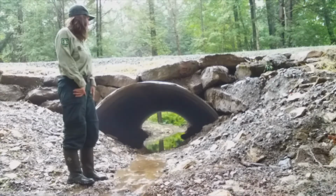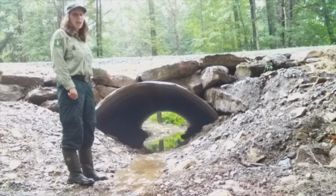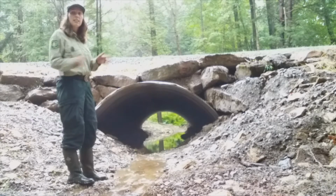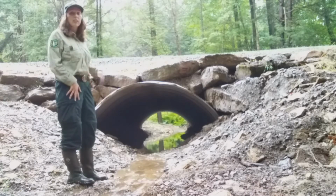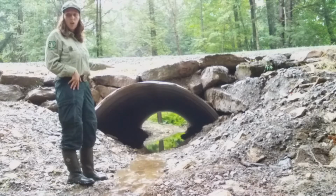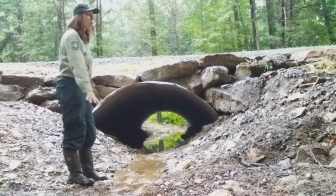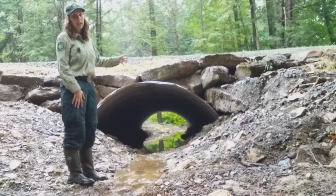So when we install a culvert like this, we want to make sure that it is as similar inside as it is outside before you go on the culvert. So we put lots of rock, big rocks and little rocks, all inside the culvert so that the stream stays almost exactly the same as it goes through it and comes out the other side.